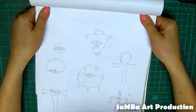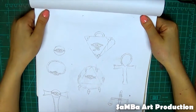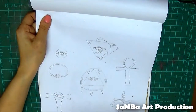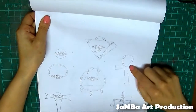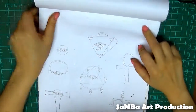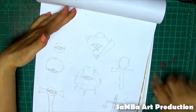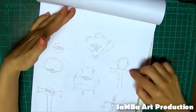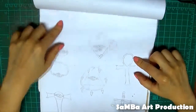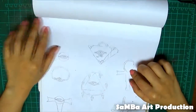Speaking of Yu-Gi-Oh!, more Yu-Gi-Oh! stuff: Millennium items. Why am I drawing the Millennium items? Oh, this is creepy. Creepy eyeball! Oh god. Now, this one is missing something. The Key of Life? It's supposed to be from ancient Egyptian mythology. It's missing an eye. All of these have eyes except for this one. Maybe because it's the Key of Life, it doesn't have an eye, because this eye is evil, and the Key of Life is not evil.